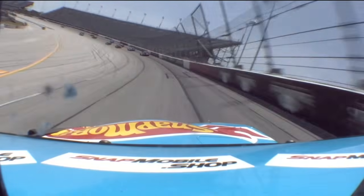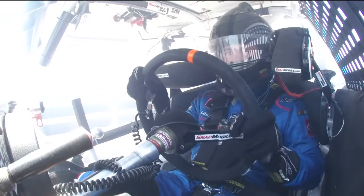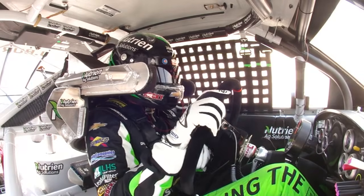That's tough. Great view from our Snap Mobile onboard camera. 13 laps in at Darlington. Austin Cindric leading Allmendinger, Gragson, Hemric, and Haley.